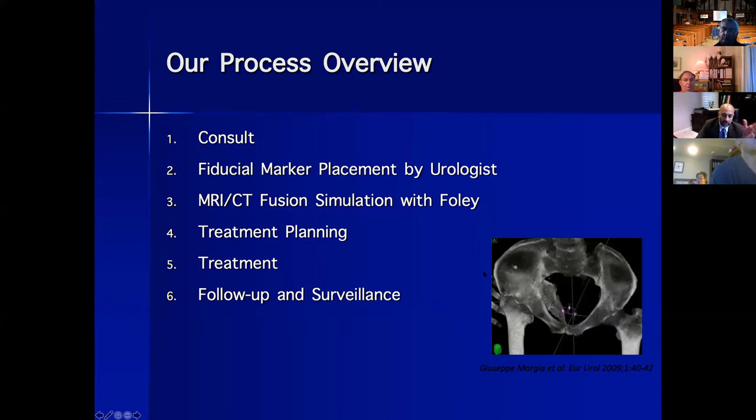So in general, at our particular center, for a typical prostate patient, the process is usually that they'll have a consult with us. They will have fiducial markers placed by a urologist. These are usually gold seeds, and there's an example right there. That's what the CyberKnife will lock onto so that you can have that real-time image guidance.